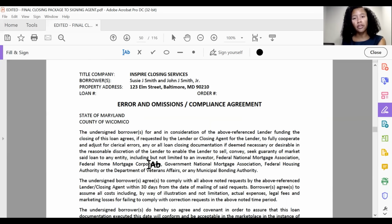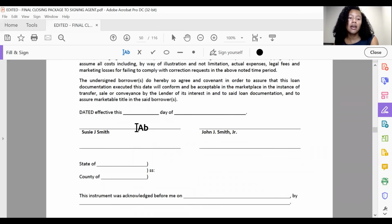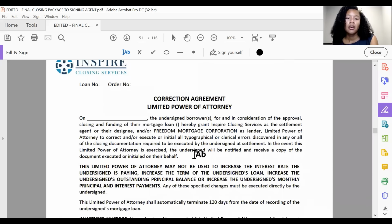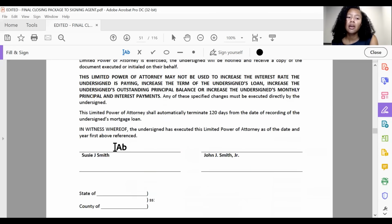For example, they misspell your name. If there are any major errors, I or someone else can come out and get additional signatures as necessary. Can I get you to date here and then sign? And that's all I say. And then I stamp. As I mentioned, here's one of those correction agreements I mentioned. Can I get you to date and then sign?